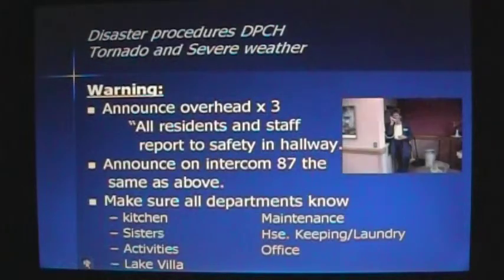Severe weather warning. For a warning, it is announced overhead three times: all residents and staff report to safety in the hallway. You also announce it on the intercom, 87, and again, make sure all the departments know because they can't always hear the announcements.